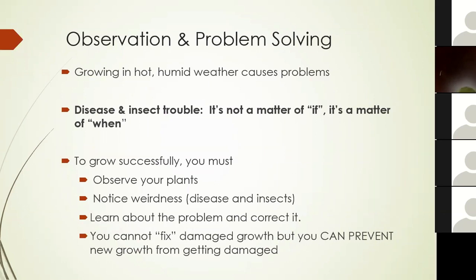The real successes come when you observe your plants, you recognize the problems, and you troubleshoot those problems. So I hate to break it to you, but our weather is really difficult for growing vegetables in the summer, I should say. All those summer crops that your friends up north have no problem growing, like the tomatoes and the squash, we have some challenges here.